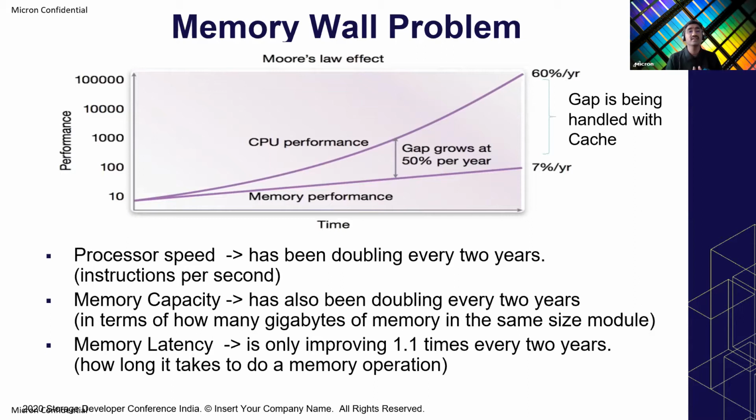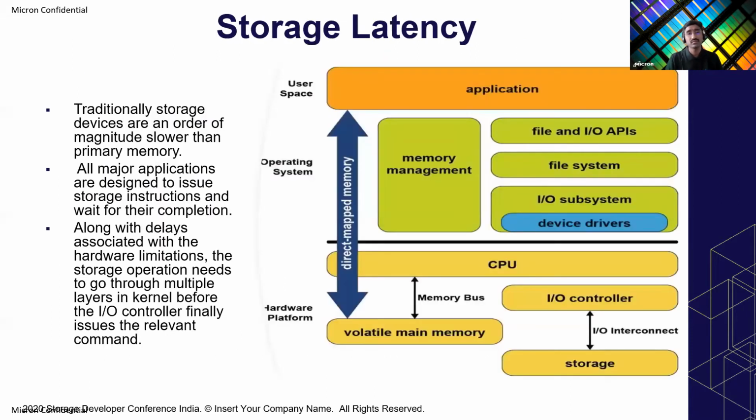So for increased performance, we are using low latency caches in between the memory and the CPU, and we are handling the latency gap between the CPU performance and memory performance. Today we call this the memory gap. It will widen when the CPU performance scales, because the memory performance cannot be scaled, and the cache size we are increasing with multiple cache levels. So this is one of the problems in scaling the memory.